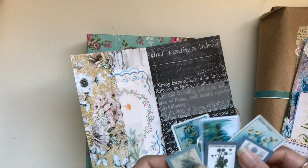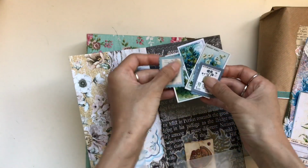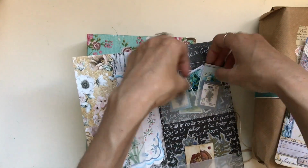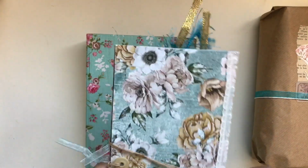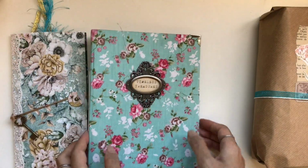And blue, you guys. Okay, this is so cool. It's like tea cards and stamps. Martyna, thank you so much. Seriously, I love it all. I love this all so much. This is such a treasure. You know how much I love keys. I love, love keys. And then here is the ephemera folder.